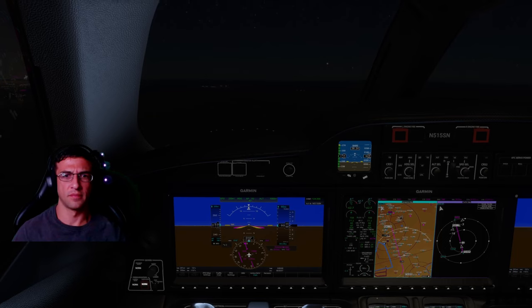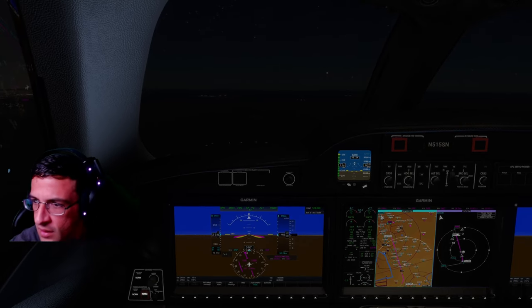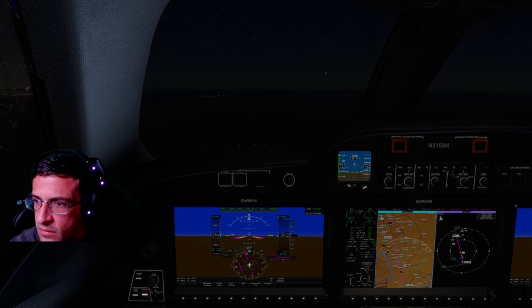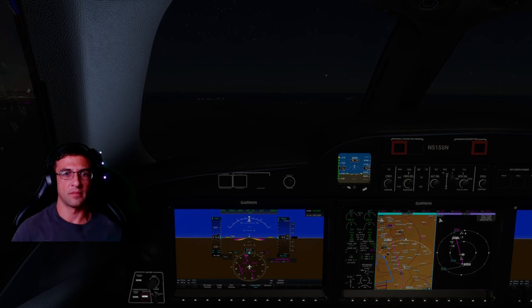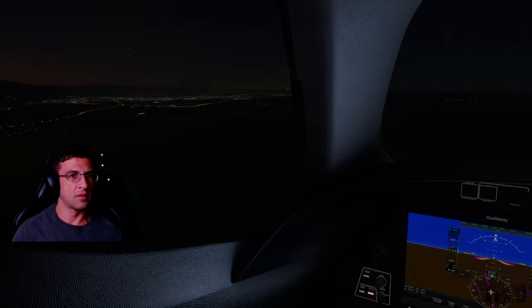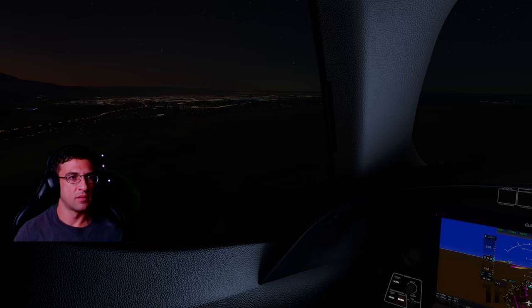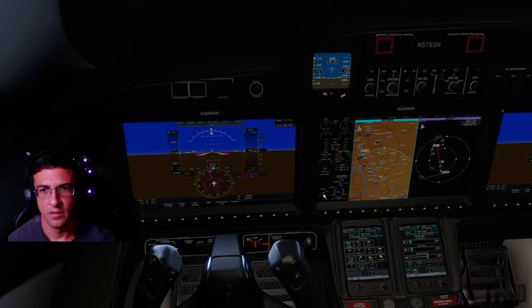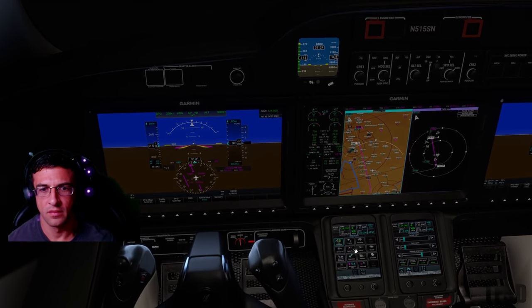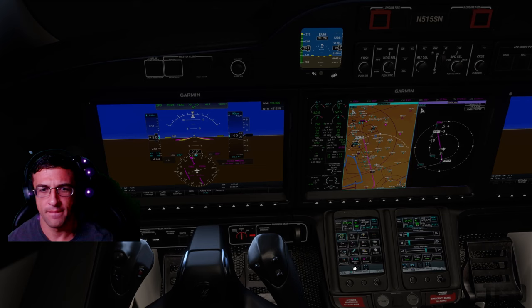Southwest 538, radar contact 28 miles south of Colorado Springs. Altimeter 3026, information Alpha current. Maintain 250 knots or less, turn right heading 010, descend and maintain 9000, vectors for the visual approach runway 17 left. Right 090, and the vectors for 17 left.